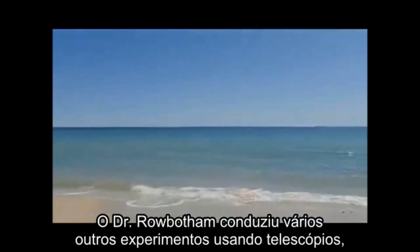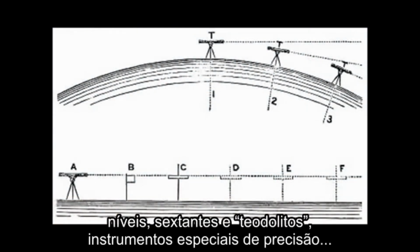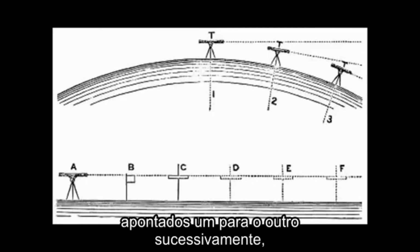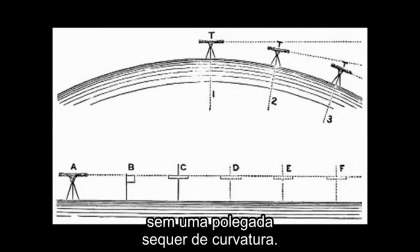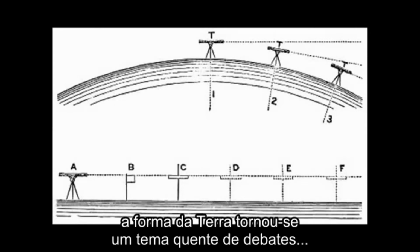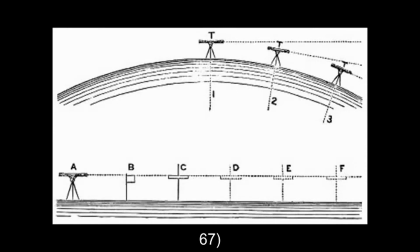66. Dr. Robotham conducted several other experiments using telescopes, spirit levels, sextants, and theodolites, special precision instruments used for measuring angles in horizontal or vertical planes. By positioning them at equal heights, aimed at each other successively, he proved over and over the earth to be perfectly flat for miles without a single inch of curvature. His findings caused quite a stir in the scientific community, and thanks to 30 years of his efforts, the shape of the earth became a hot topic of debate around the turn of the 19th century.